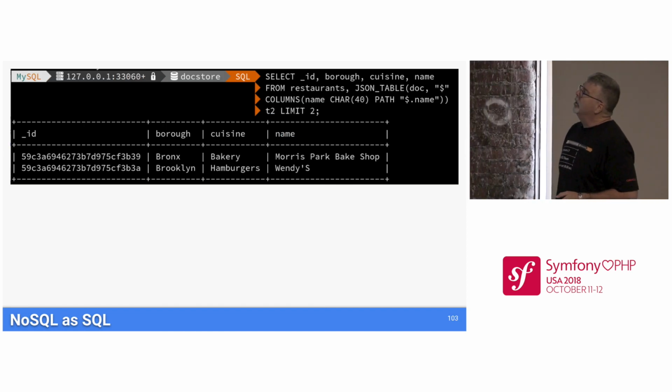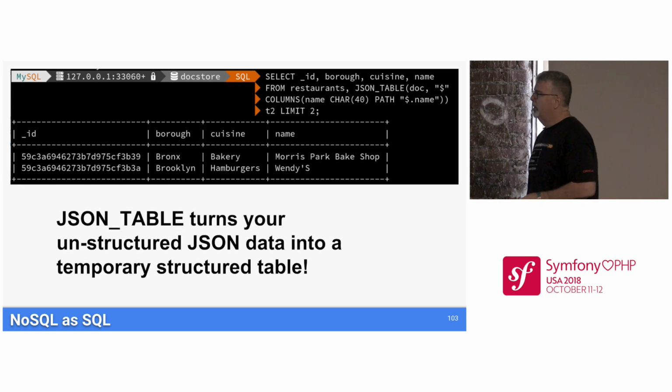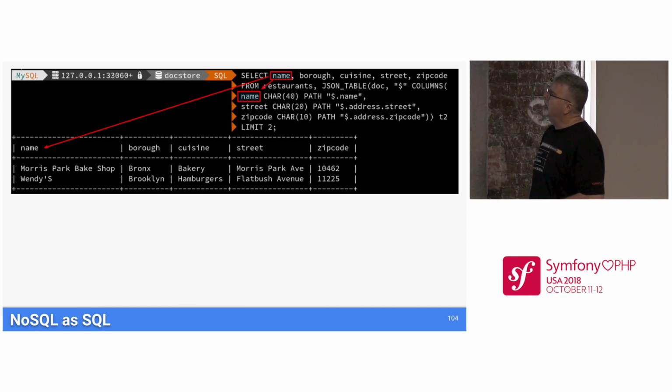Once again, you can also use JSON table. So we're going to create columns, name, shove it into a char 40, and be able to treat the unstructured data as structured. And once again, that's how the thing maps out.